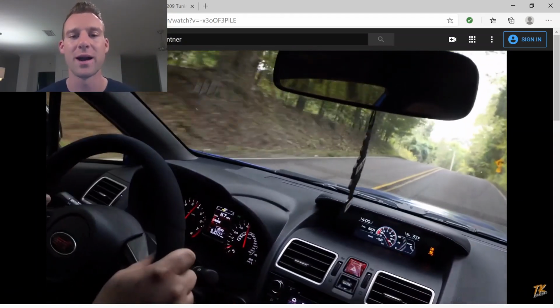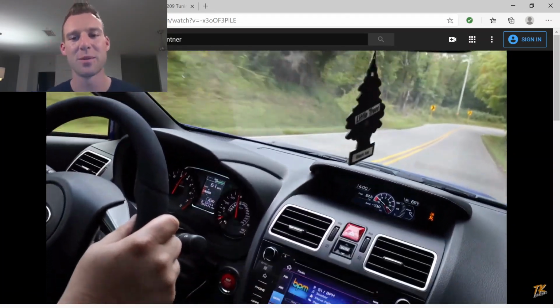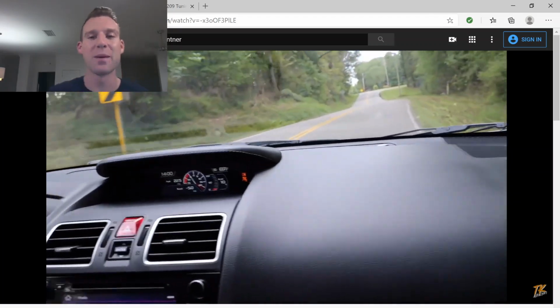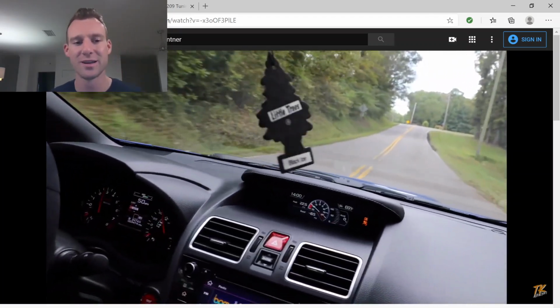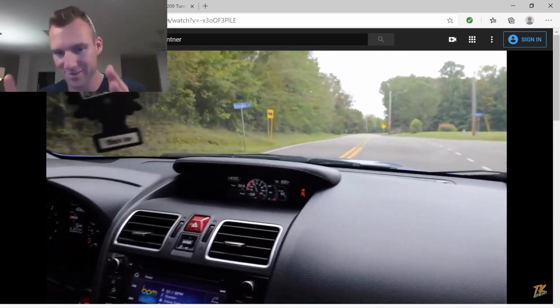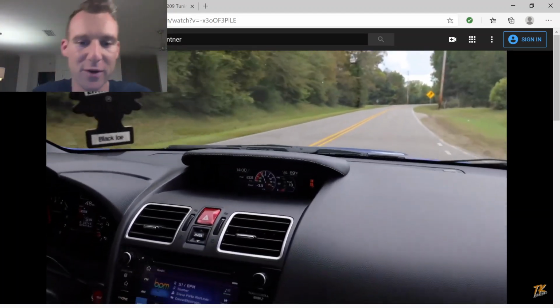Cameraman is working hard right now. Tommy really puts the cars through their paces through these back roads. So I feel for the cameraman. I filmed Tommy's last video when we were ripping through the back roads, and I could not hold the camera. So I feel for the cameraman right now.